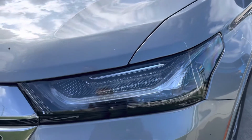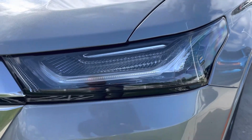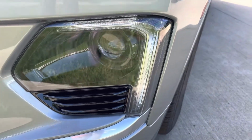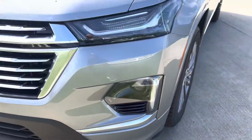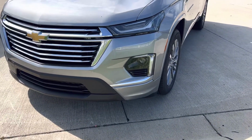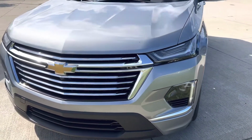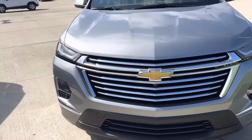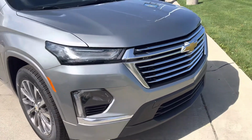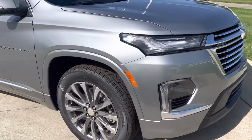Check out those LED daytime lights and these HID headlights. These are the headlights actually down below. They moved them lower. It eliminates the need for fog lights, and a lot of people complain that they get blinded at night by these bright lights, so they moved them down low. So it's kind of a safety thing too.